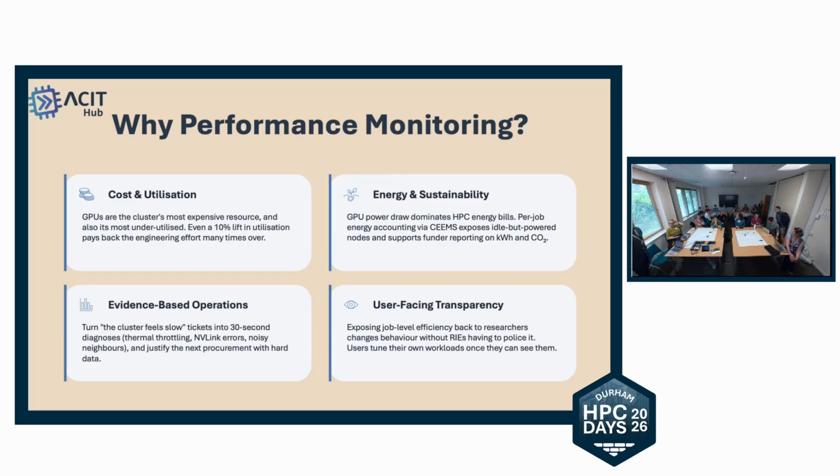First of all, your GPUs are the most expensive resource in the cluster, so if we can better monitor them and even achieve a modest uplift in their utilization, then it pays back the engineering time that it takes to build a dashboard, so why not? But as well as money, there's the green angle. The GPU power draw is the most dominant component of your energy bill if you're running a GPU cluster. So the green impact of being able to monitor your utilization and make sure you're efficient was another reason.